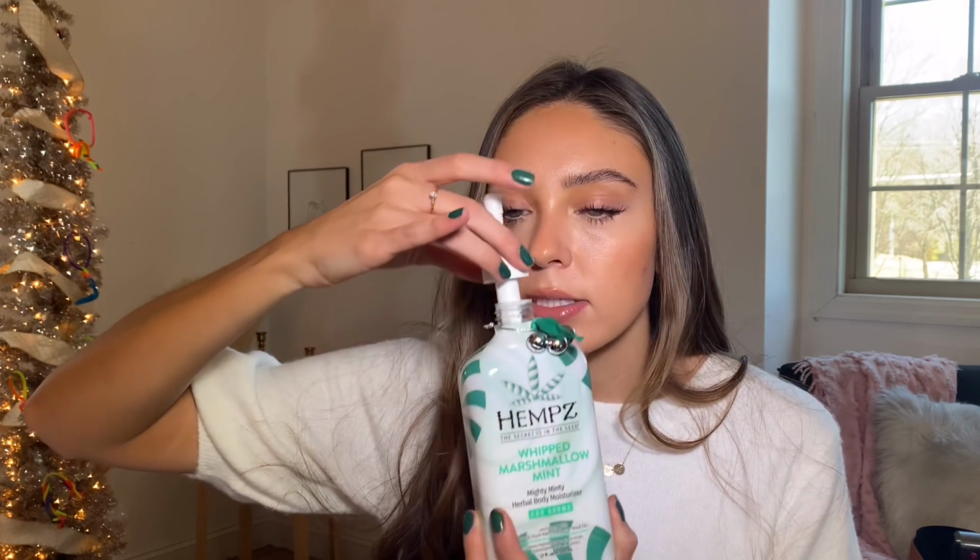It has a really nice, lovely winter peppermint smell, and I think the marshmallow rather than the vanilla smells so much better than the red and white one. And it comes with a cute little bell, we love that. It has 100% pure natural hemp seed oil. I don't know that the hemp seed actually does anything, is it really proven to do anything when it's in a bottle such as this? I don't know, don't ask me.